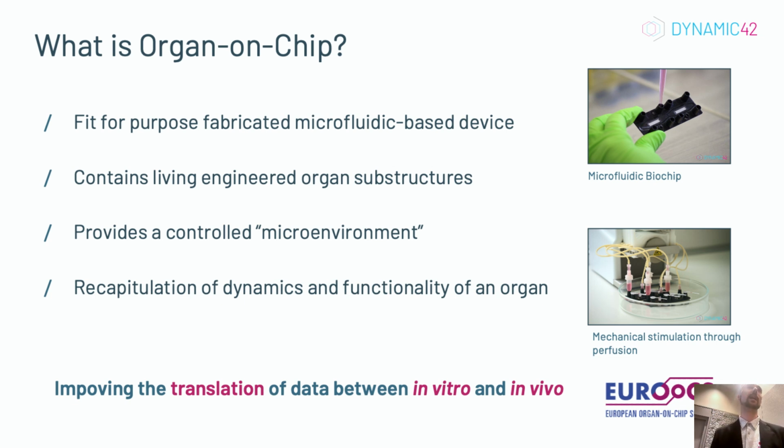Once the tissue has developed, we can also attach these chips to different kinds of perfusion systems to simulate blood flow and nutrient supply as in the human body. With this comes biomechanical stimulation that alters the receptor decoration and the downstream signaling in the tissue and moves it towards a more in vivo-like, more physiological state. With this, we try to recapitulate the dynamics and functionality of an organ, improve the translation of data between in vitro and in vivo, and contribute to closing this gap.